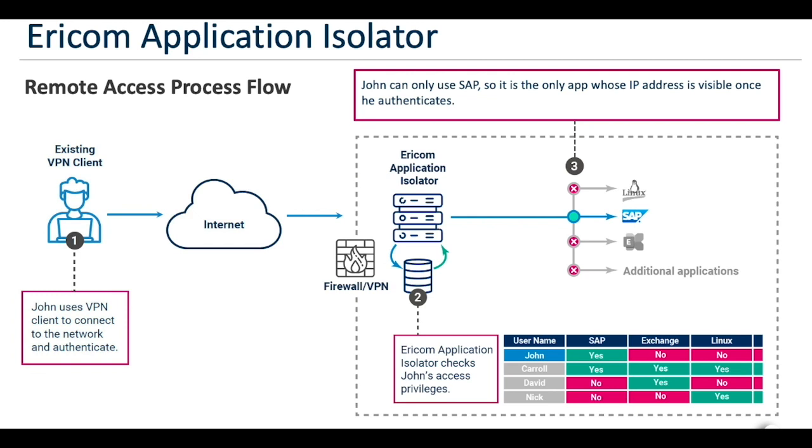So in this example, user John is going to be able to access the SAP server, but he's going to be disallowed access to the Exchange server and the Linux server. Whereas other users like Carol, David, and Nick will have completely different policies once they log into the firewall VPN device.